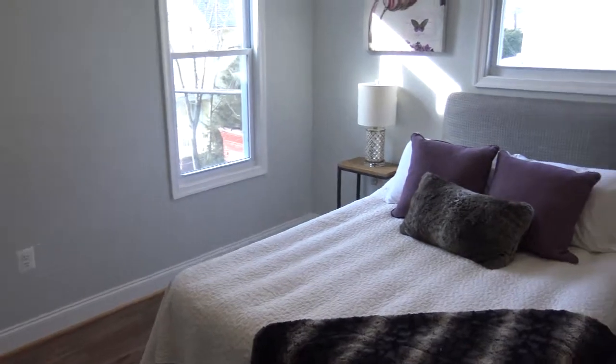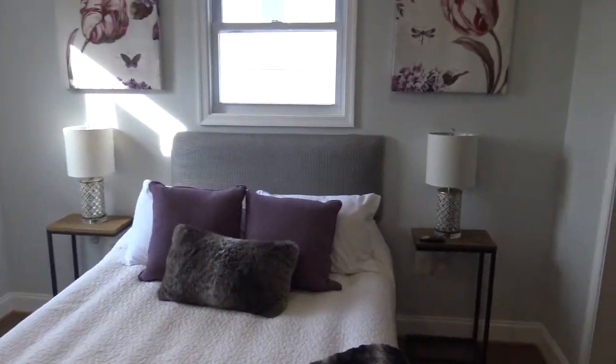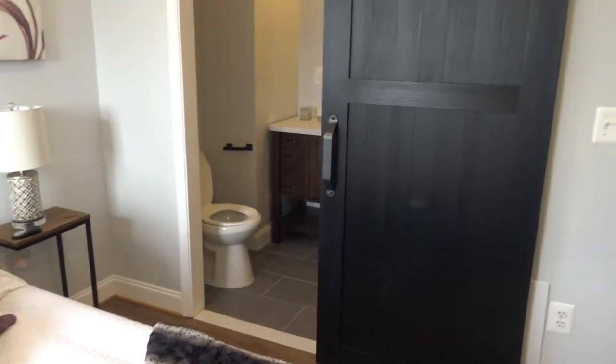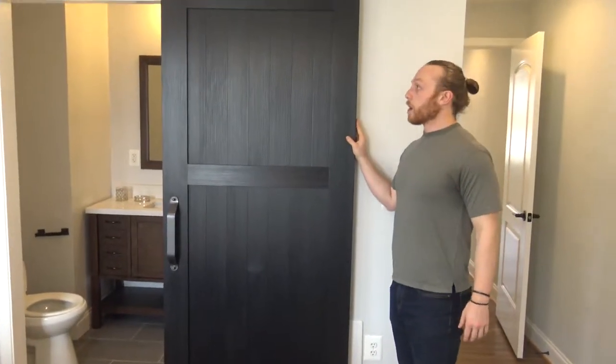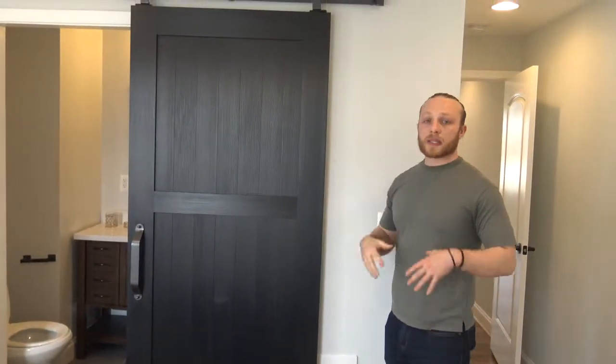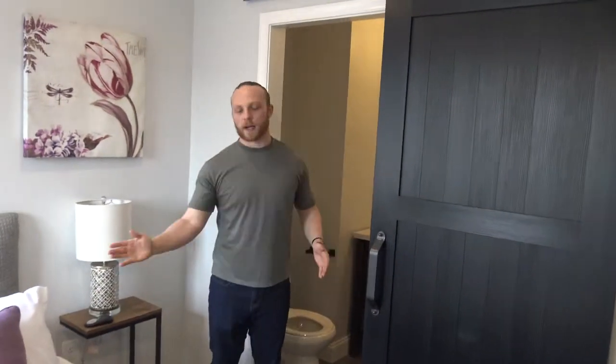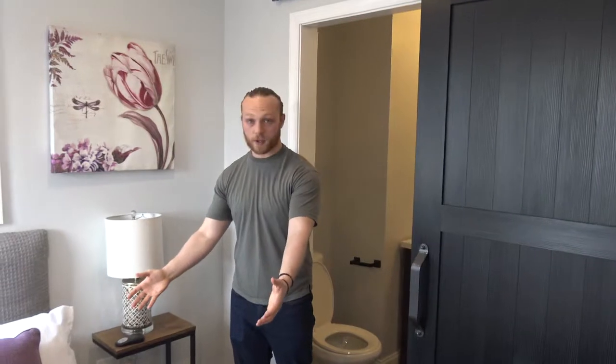So now we're walking into the master right here. This whole floor, we took all of the walls out and redesigned the space. As you can see, this master isn't the biggest master. However, one of the things that we decided to do as a result of it not being the largest room was add this barn door right here. This is a good way that you can save space rather than having a door that would open right here into the personal space of the person whose side of the bed this is.